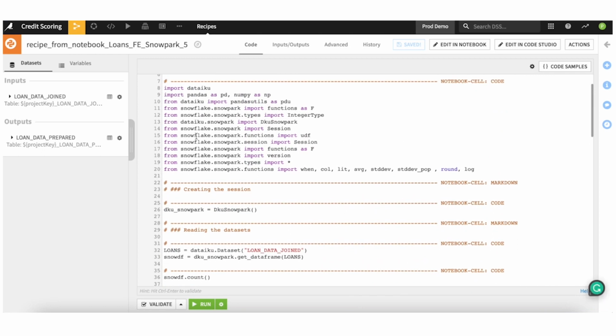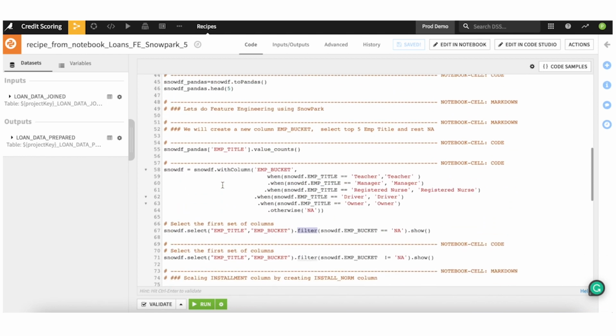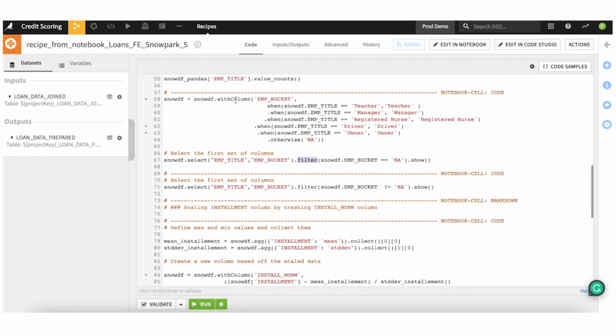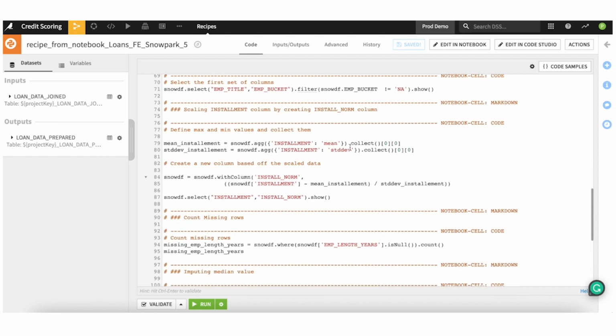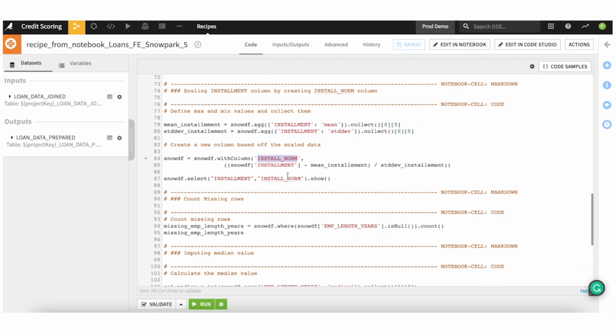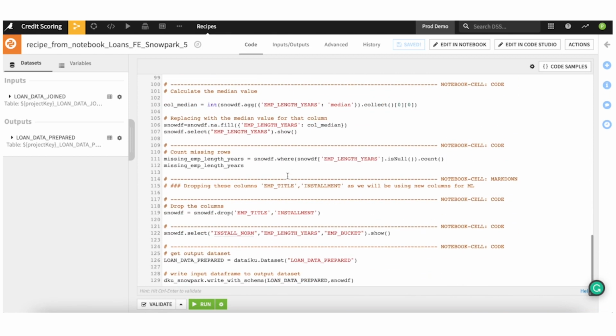So this is just a bunch of Python code. We're importing the Snowpark APIs. We're able to connect to our input table. And then, yeah, we're using the Snowpark APIs to do all sorts of interesting data science work. Here, it looks like we're doing a grouping. We're doing a mean calculation or a standard deviation calculation, even normalizing a particular column, all using Snowpark to really speed up this computation.